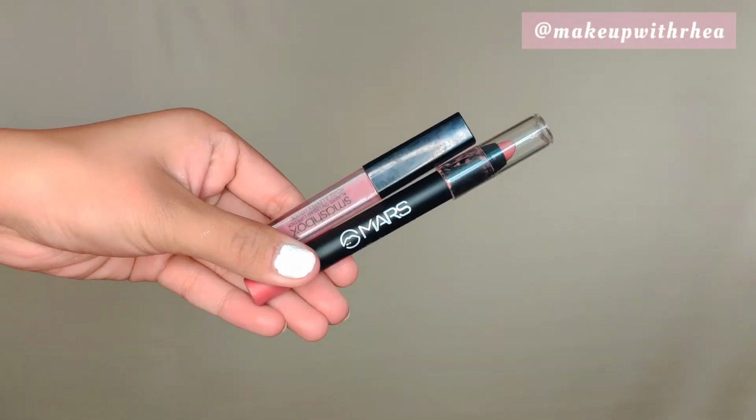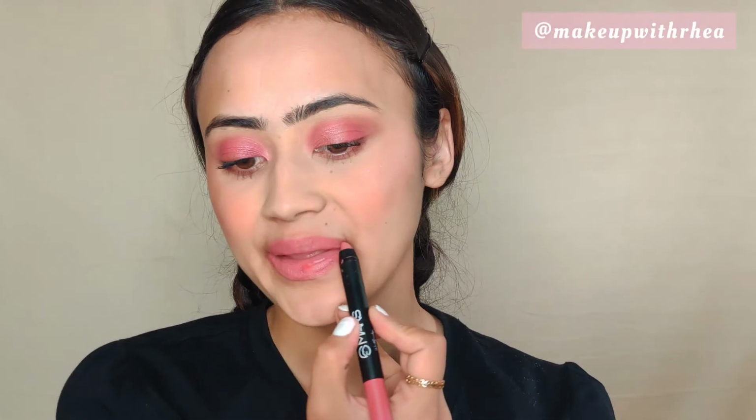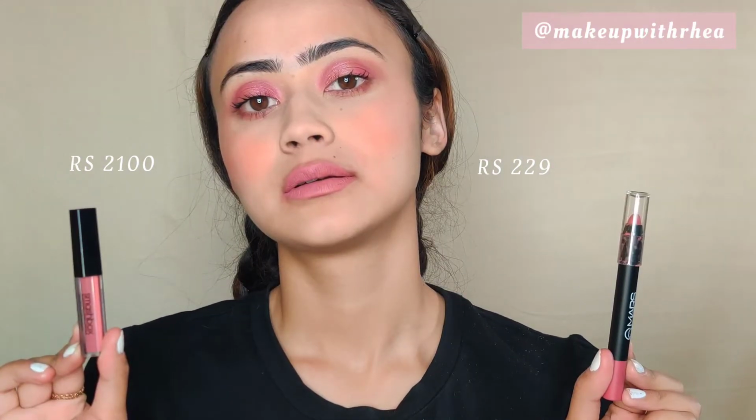This is a dupe that was easy to find and easy to figure out, because the first time I used this it reminded me of one lipstick, that is this one, and as soon as I put them side by side, it looked exactly similar, and I was right. This is the spot on dupe. I can't find a difference between these two. Both of these are transfer proof, both of these are matte, and this is like 1/4 of the price of this. I feel the formulation of the Smashbox one is a little bit more comfortable than this one.